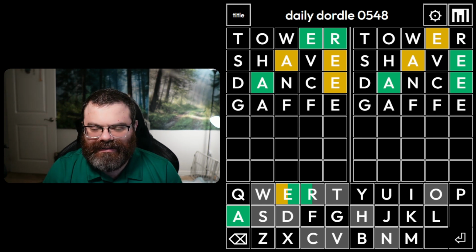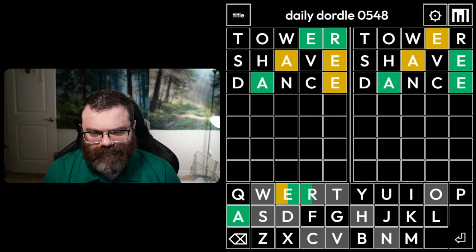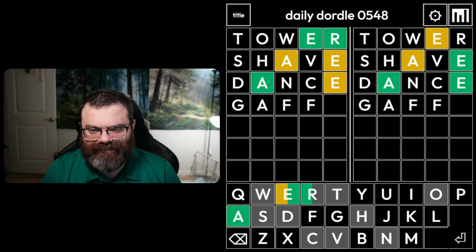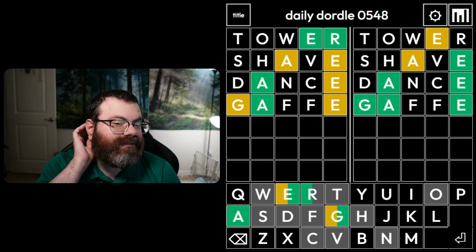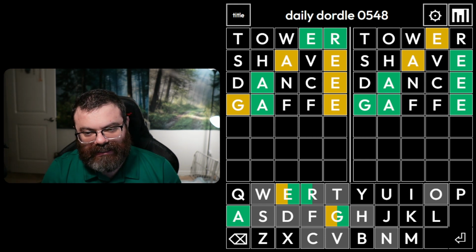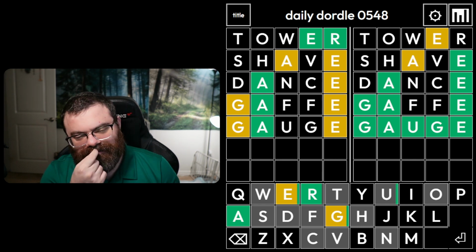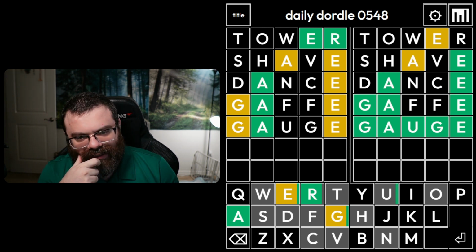Okay, I'm just trying to think about the words for the right. I can think of gaff. Didn't I think of something else? If I did, I don't remember it. I'm going to guess gaff then. Interesting result. Oh, gauge was the other word I thought of. Okay, it probably is then. Should have gone with gauge. Oh well. So there's a G somewhere.